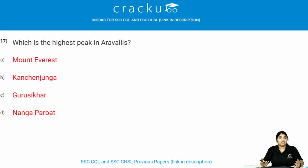Which is the highest peak in the Aravalis? The highest peak in the Aravalis is Guru Shikhar. It is a peak in the Arbuda mountains of Rajasthan.